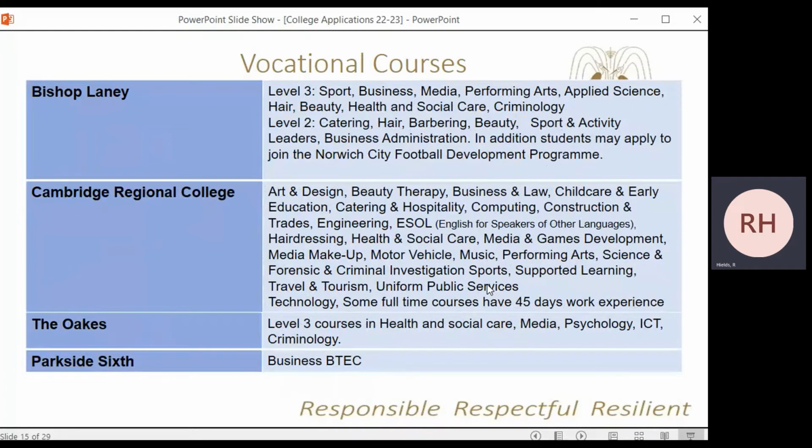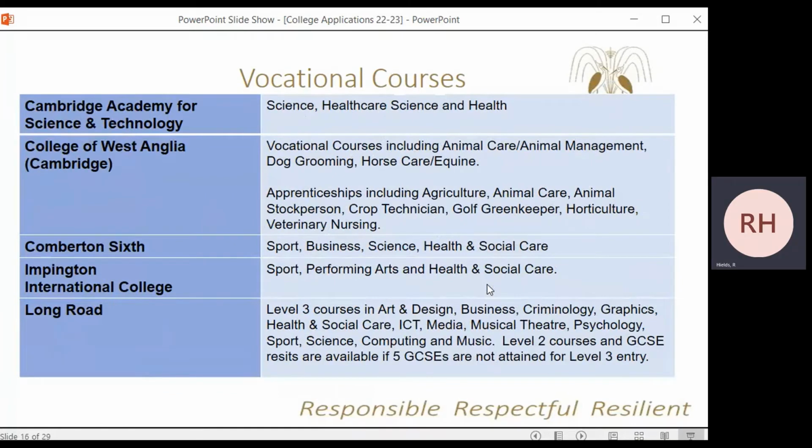And as I said earlier, there are different grade profiles depending on the different levels you take for each of these. So you have to check out their prospectuses and online information quite carefully to make sure, A, that you're applying for the right level, and B, that you meet their criteria. So here are some further vocational courses that you can do.